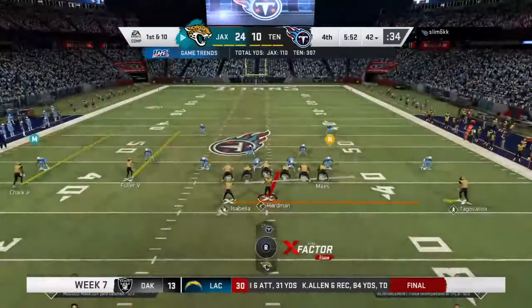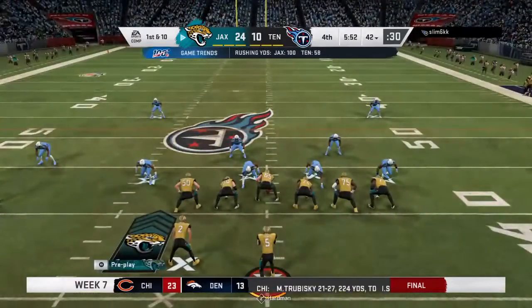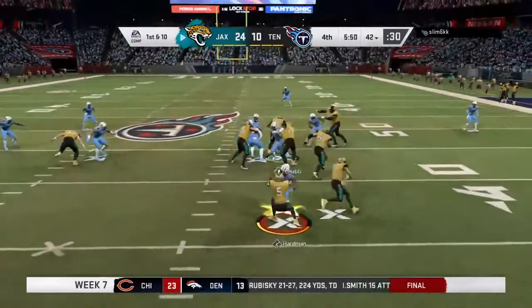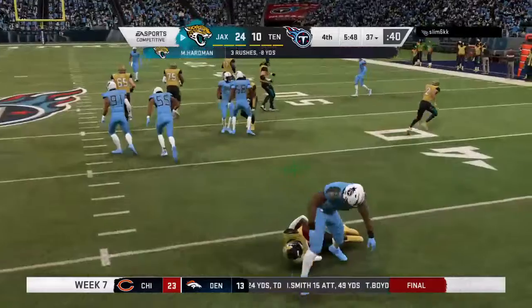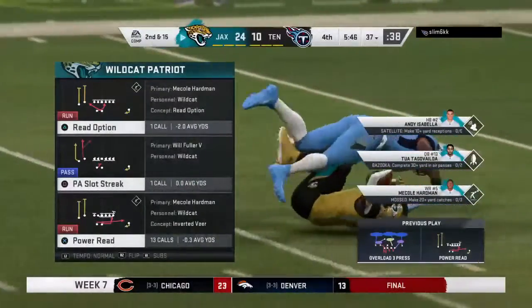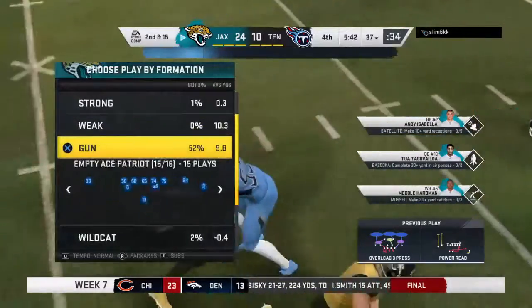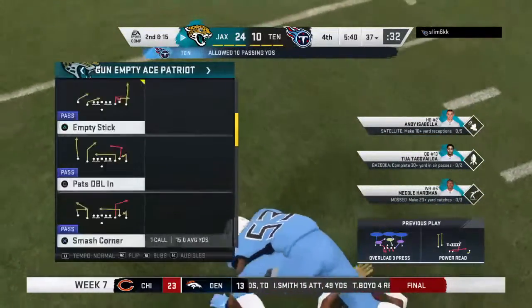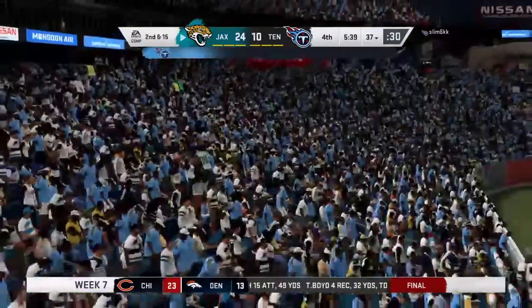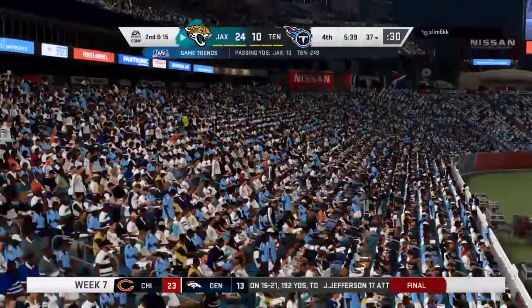Good starting field position for them as they come up 1st and 10 at their own 42. And I think this defense knew what was coming as he is smothered behind the line. So a loss of 5, and it'll be 2nd down. I like the idea to mix it up from time to time because, let's face it, you can't be predictable. But the execution was a little lacking on this one, right? They might want to go back to the drawing board with that call.